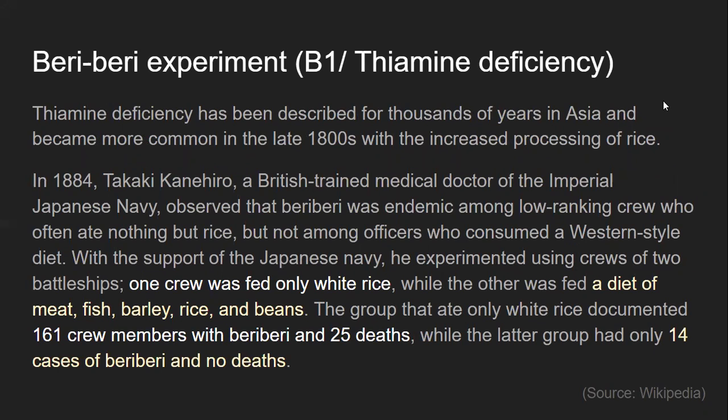So, on the beriberi experiment: thiamine deficiency has been described for thousands of years in Asia and became more common in the late 1800s with the increased processing of rice. In 1884, Takaki Kanehiro, a British-trained medical doctor of the Imperial Japanese Navy, observed that beriberi was endemic among low-ranking crew who often ate nothing but rice, but not among officers who consumed the Western-style diet.